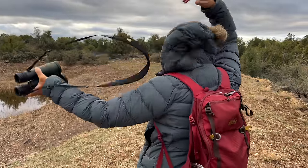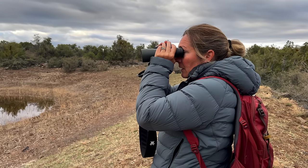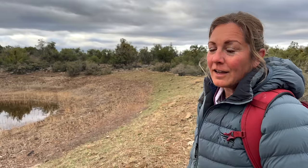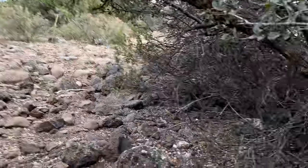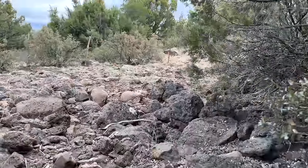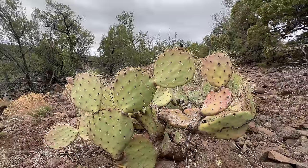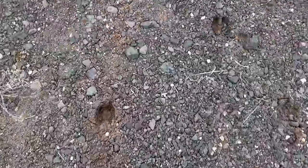I think we're just gonna skirt this little watering hole and then continue a couple hundred feet and then just see if there's any signs. So far, nothing. So it might be a bit early in this area. Yeah, no sign of anything, except for obviously there were some tracks, but no rubs, nothing. So we're gonna go in, pack up, and continue to Colorado.